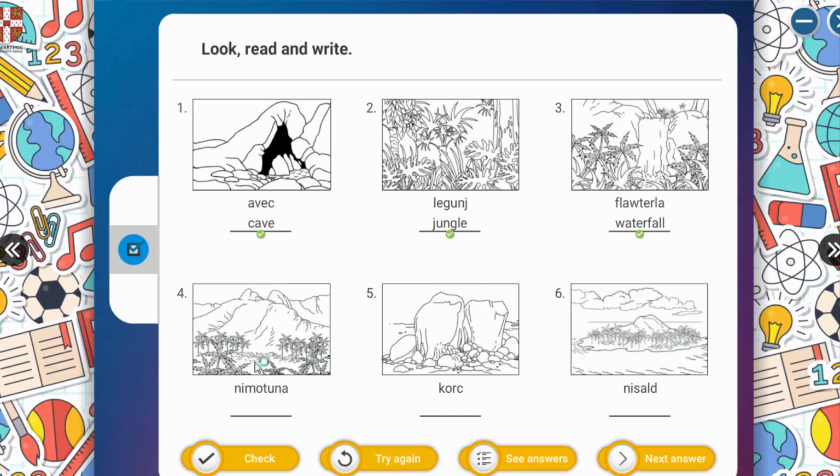And 4, it's about mountain. 5, about rock, kaya demek. And the 6 is an island, bir ada.